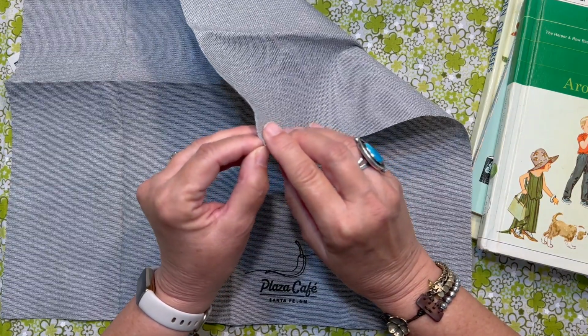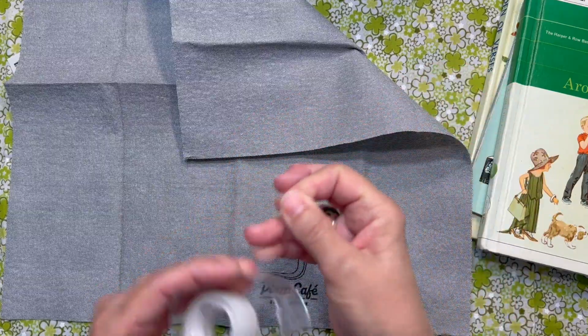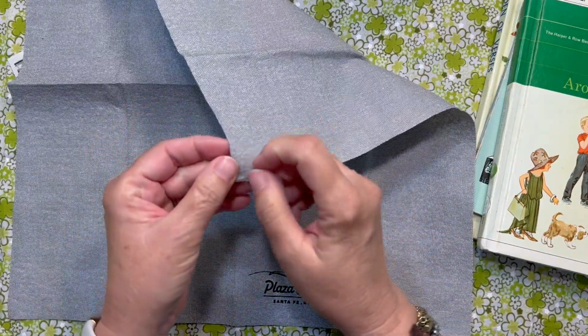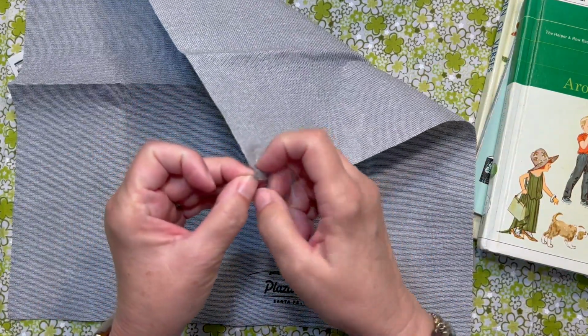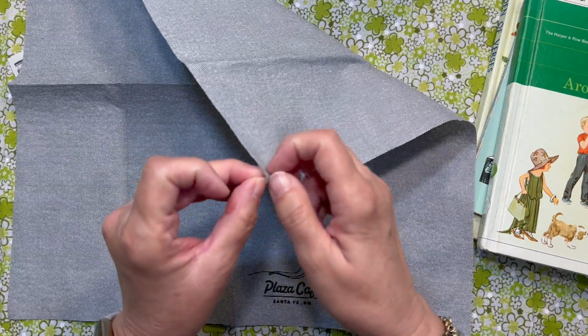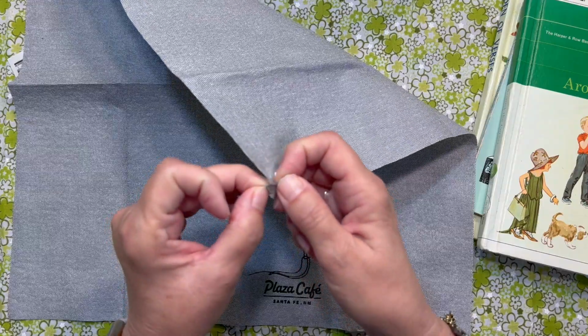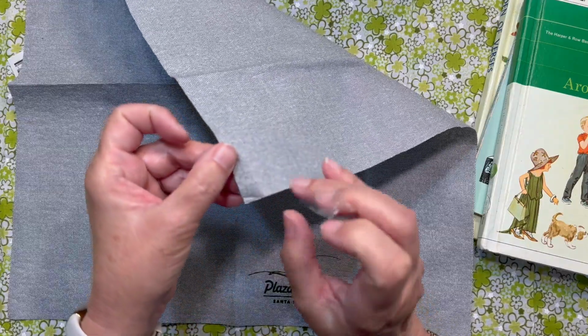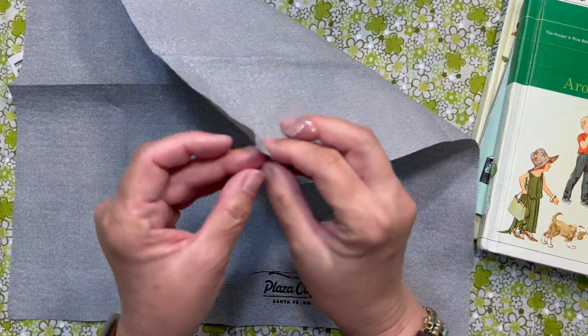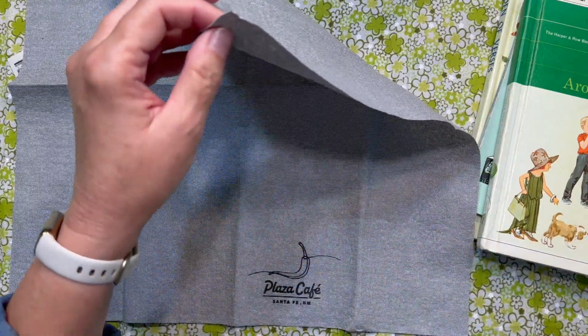I should get out a piece of tape. Should I get out a piece of tape? Okay, let's take a little bit of Scotch tape. I'm sure you all know this little trick here. Let's see if I can separate any of the layers. No, I think it's a single layer. I'm not going to work on it too much here. I think this is a single layer.